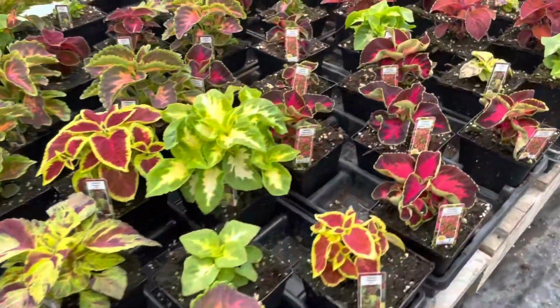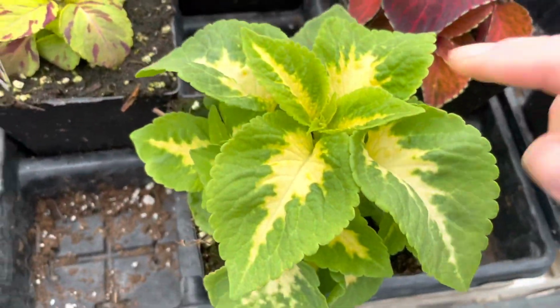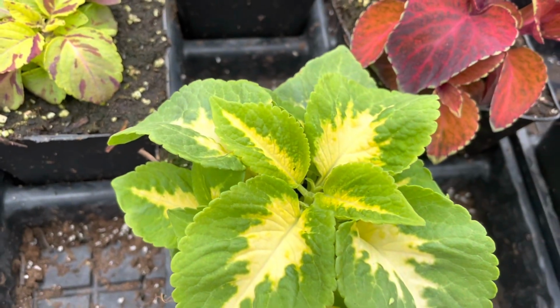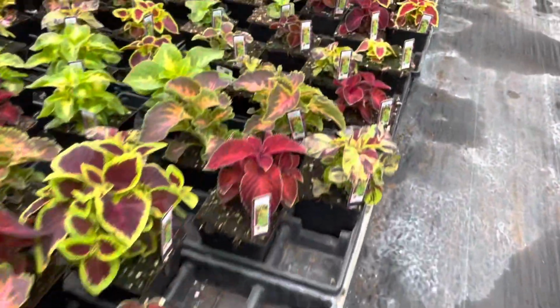Now we have some shorter ones here, and they stay nice and bushy. And a trick is, if you want it to thicken out more, all you need to do is just pinch off in here, and that way it's going to branch out more rather than upwards. So there you go, tip for you today.